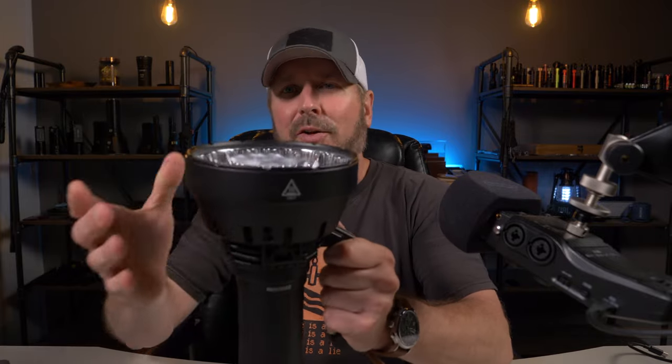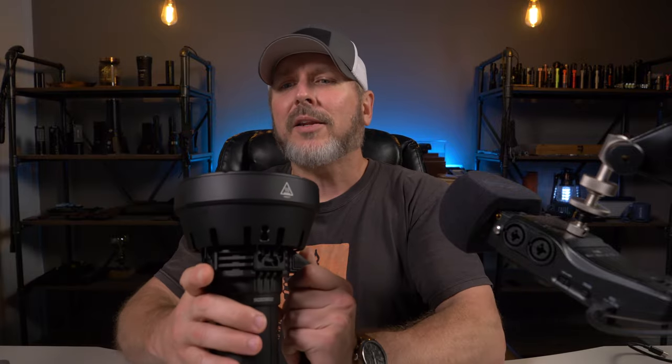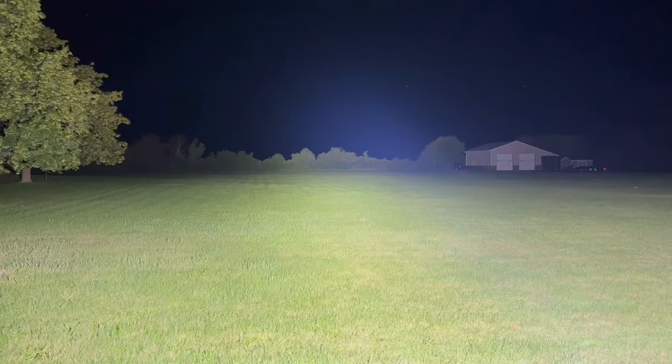I just came back in from that beam test. This body is still hot. You can see there's a little bit of fog right there on that lens. It just gets so hot, and that might be one of the biggest negatives of this flashlight, just the amount of heat it puts out. But of course it's going to. It's 120,000 lumens. But to say this flashlight is impressive is an understatement. It's fairly dark in my backyard and it was almost like daylight back there.